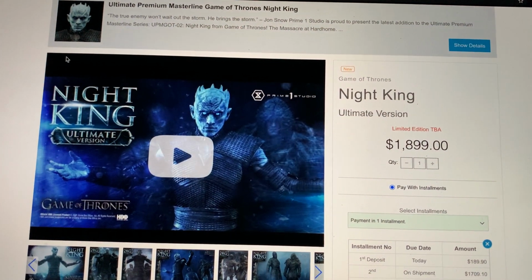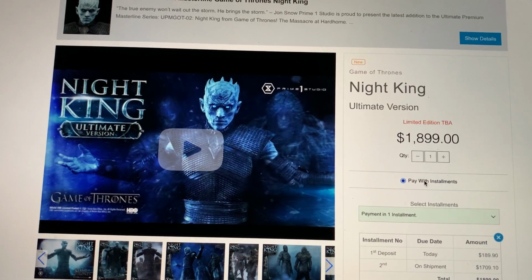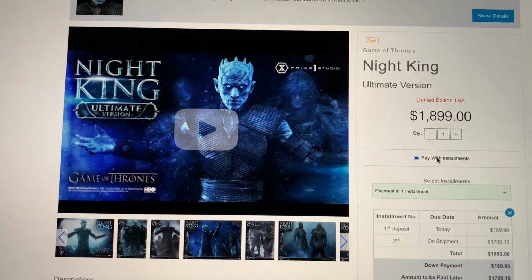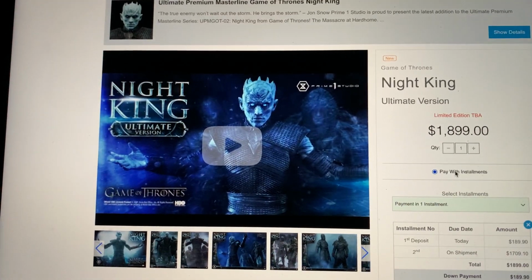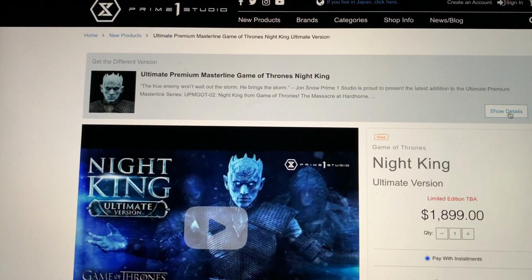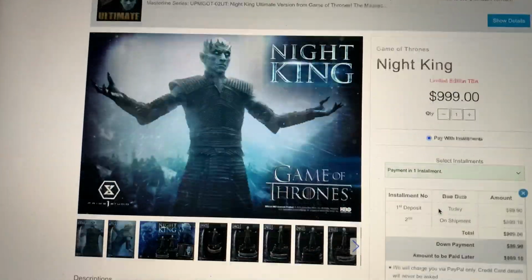The one thing I don't like is that price tag. Look at that, $1,900 plus shipping. This is over $2,000. I mean, you're getting 3/1/4 scales, but you would never buy those walkers on their own ever. So, do you really want to pay an extra $900 for them? You can buy the regular version, which is $1,000 of the Night King, and it just doesn't include them.